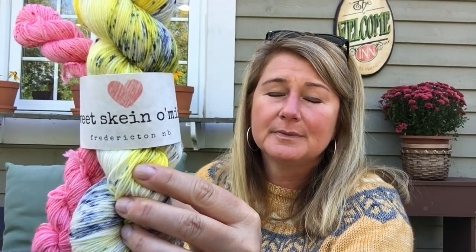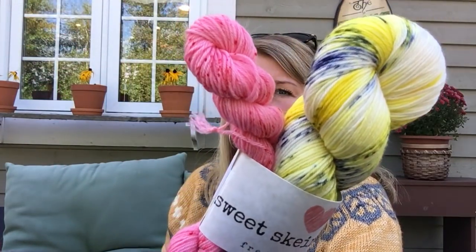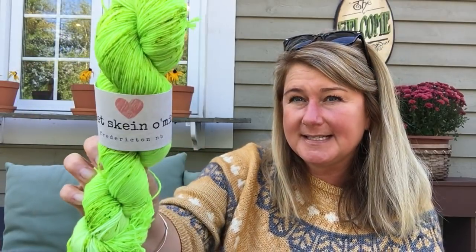This is going to be a sock set. Love you to the moon and back. So it's a yellow and white tonal speckled with navy blue. It looks black on the phone, but it is navy blue speckles. And a little contrasting mini. So that one. It's not easy being green. This is a neon green, and when I posted it on Instagram the other day, it got so much positive feedback. I did it for fun because I ordered these neon dyes and I love them. So it's not easy being green.